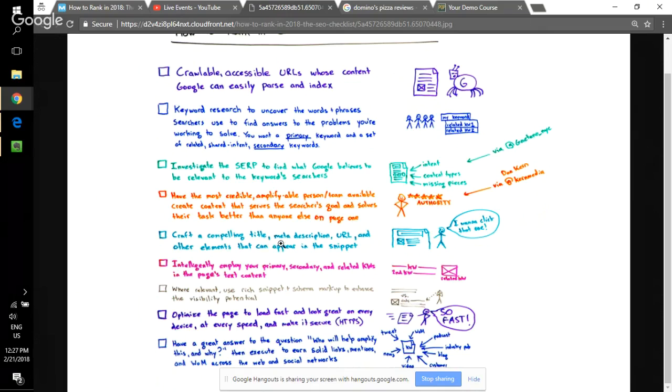Then craft a compelling title, meta description, URL, and other elements that can appear in the snippet. So this is all part of on-page SEO, which we will discuss in the comprehensive SEO course. So for now, as this is a starter kit, I'm just giving an overview of the checklist that you need to satisfy when you launch an SEO campaign. And then intelligently employ your primary, secondary, and related keywords in the page's text content. So that's keyword usage in your content. Where relevant, use rich snippet and schema markup to enhance the visibility potential.